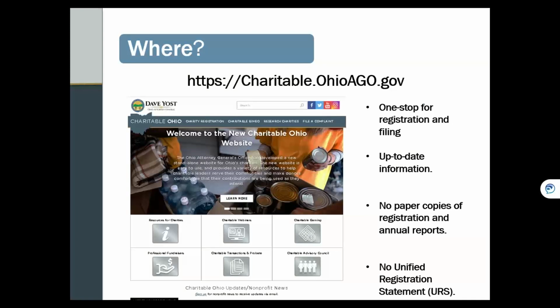You will complete registration and filing online through the Charitable Ohio website. The Ohio Attorney General's office has a special website just for all of us. This is a standalone website for Ohio charities. You can get to the Charitable Ohio website from the Ohio Attorney General's website, but you don't need to. The web address is charitable.ohioago.gov. We have expanded information that is pertinent to charities, and it's organized to be user-friendly.